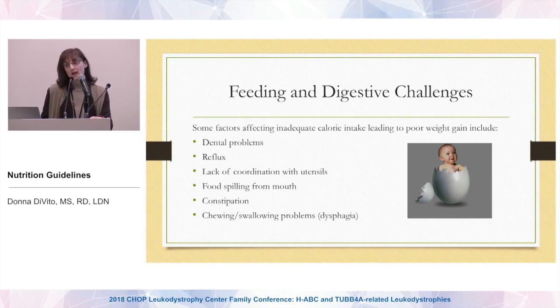Reflux is a very common gastrointestinal problem and could greatly affect what your child will tolerate in terms of what type of food, how much, and such. If a child has weak muscles, they can't seal their lips, close their lips properly. The food might be oozing out, affecting how you swallow. That meal times may take a long time.